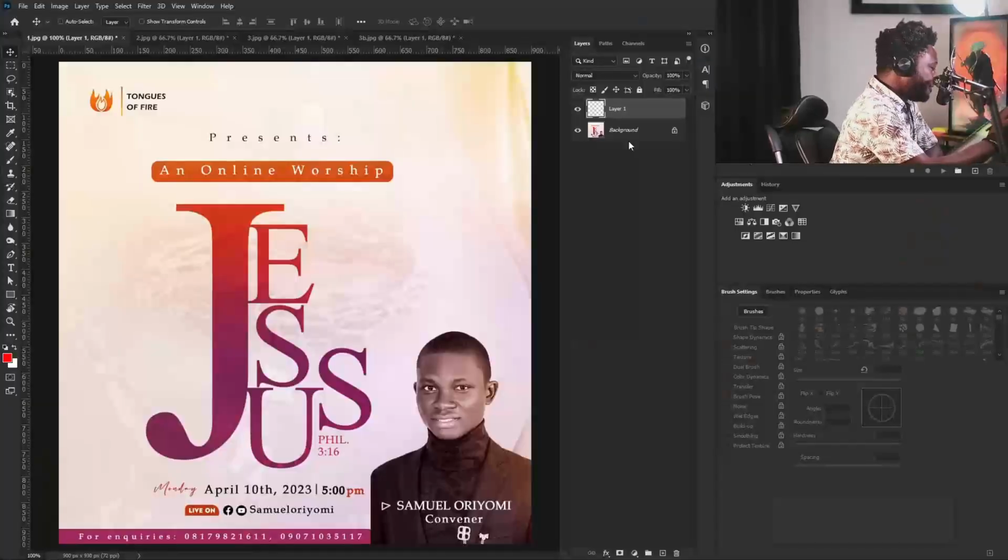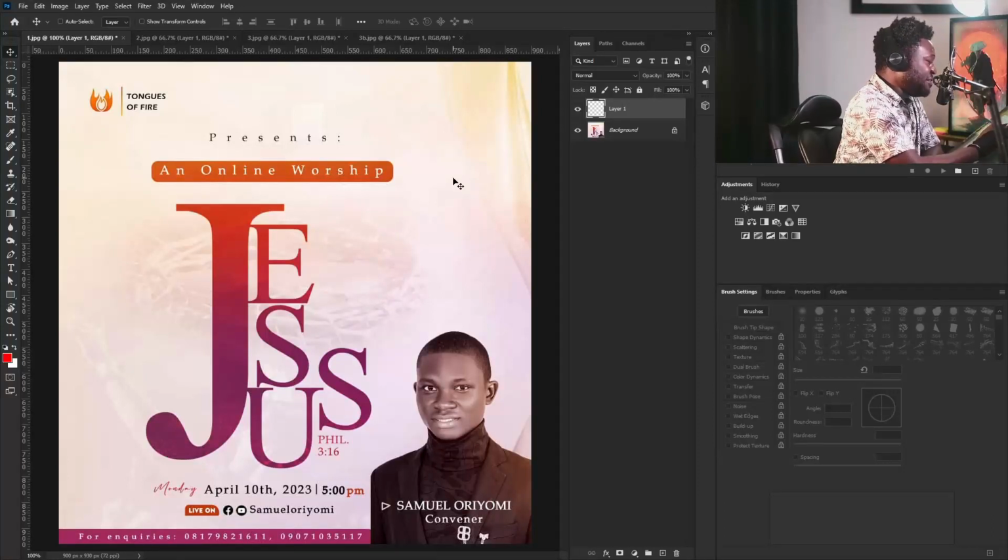All right, so I'm going to get to the designs that I received from the creatives today, and I'm going to share what is working on the designs and what is not working. So this is the first design I'm going to be critiquing today. First, I'll start by saying I like the fact that this design is bright. We can easily see the picture of the minister. We can see the text, the title of the project.